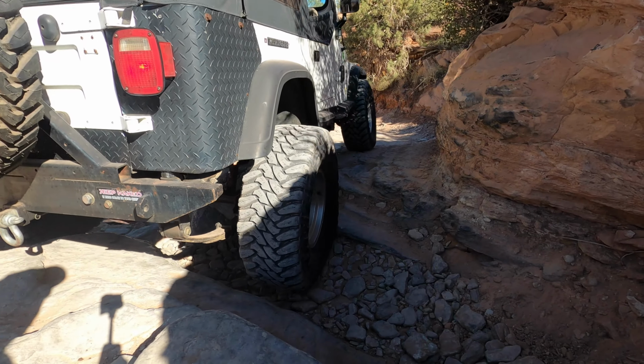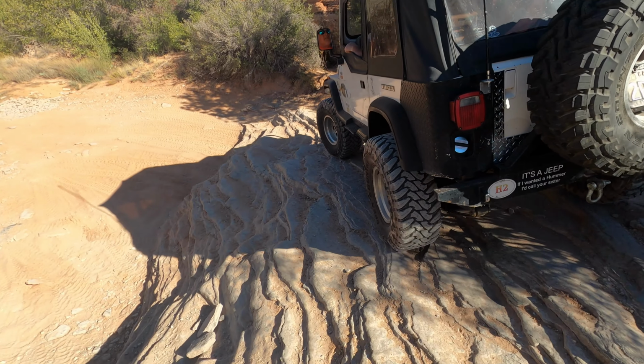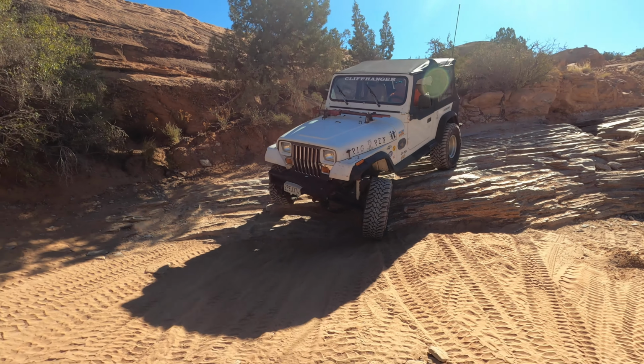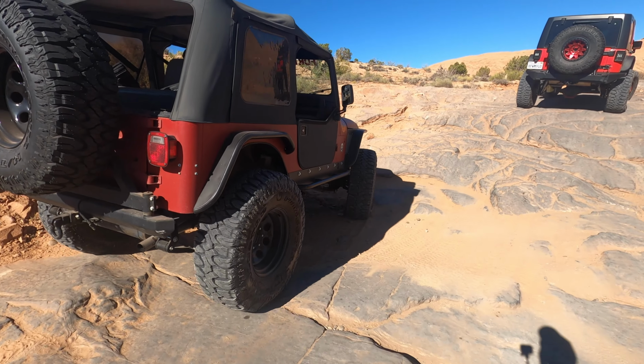Poison Spider is a Jeep Badge of Honor trail, with Jeep rating it a 4 to 6 difficulty, which implies that there are bypasses but also challenges if you want them. The Red Rock four-wheelers rate this trail a 6.